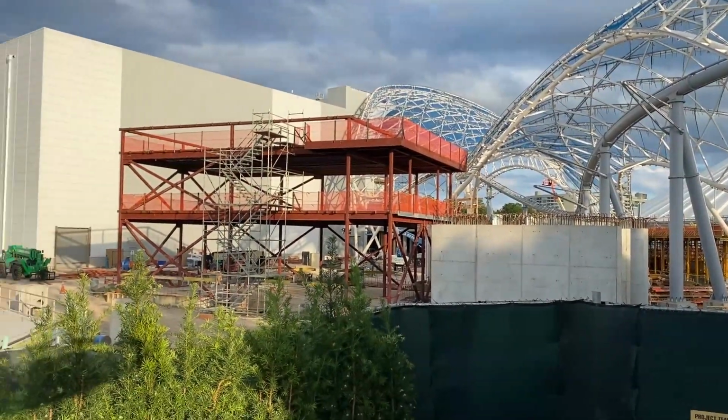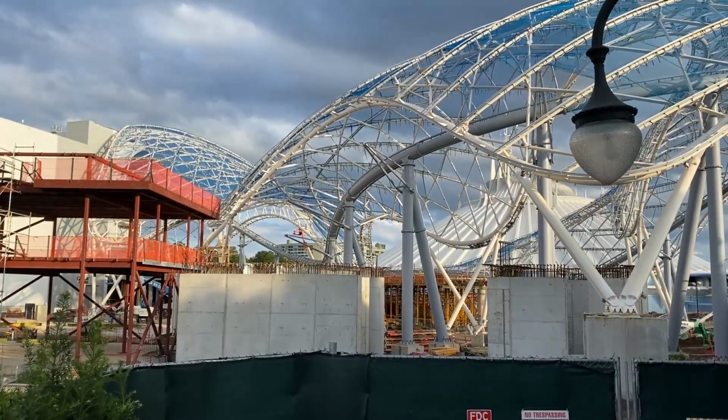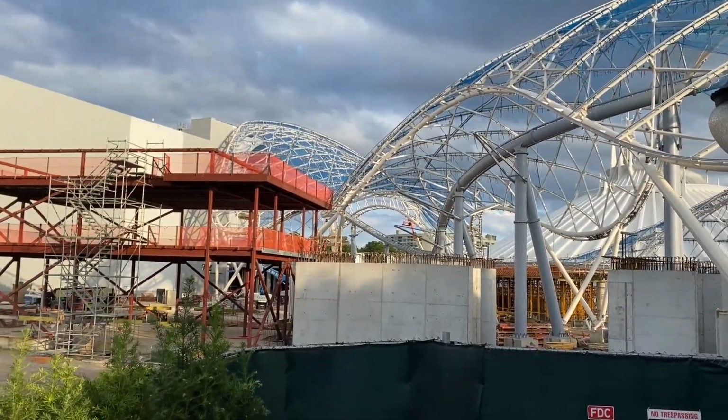So pretty good view. It's coming along. I don't see anybody actively working on the outside right now. It is kind of late on a Friday evening, so I'm not surprised.